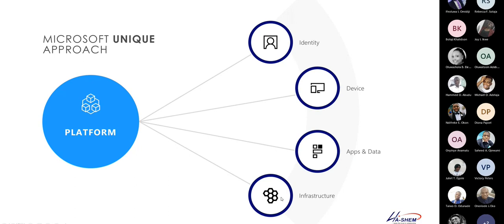Microsoft is concerned about every single platform. It's not just that they deal with things about identity. No. If you protect identity, what about the devices? What about the application? What about the entire infrastructure? So Microsoft has our best interest. They provided us with different solutions to protect the identity, your devices, your apps and data, and your infrastructure.